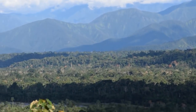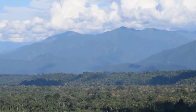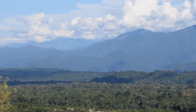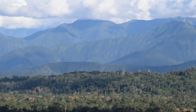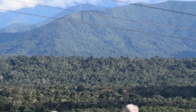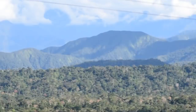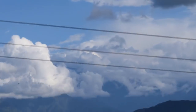Here we are looking at the Andes in all their splendor and glory. We're getting close to 10,000 foot up in the mountains. And there's a river gorge here.